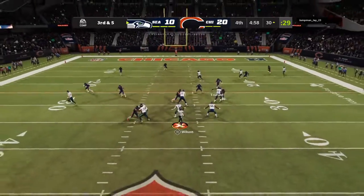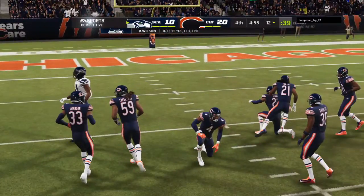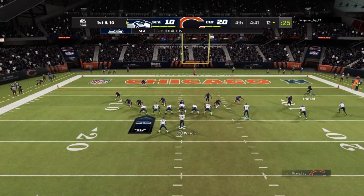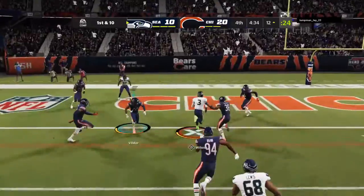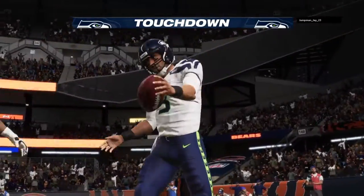The play fake. Here's Wilson. Catch is made by Metcalf. And he is going to have a Seahawks first down as they're able to get the third down conversion. They go play action now. Wilson. He goes for 18 there as the drive. And he is in for the Seattle touchdown.